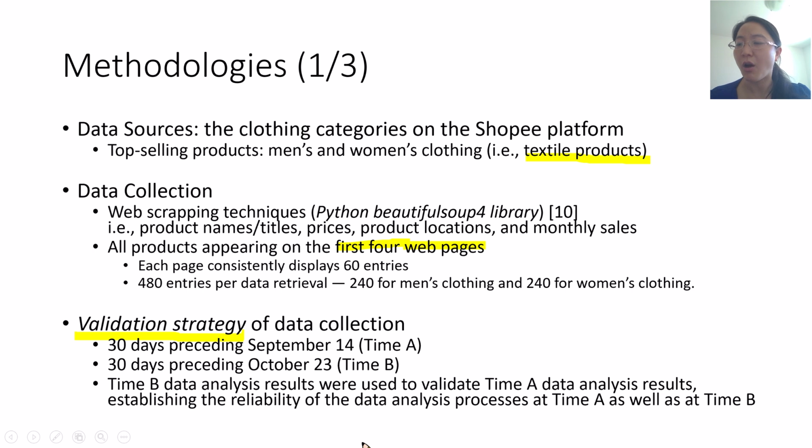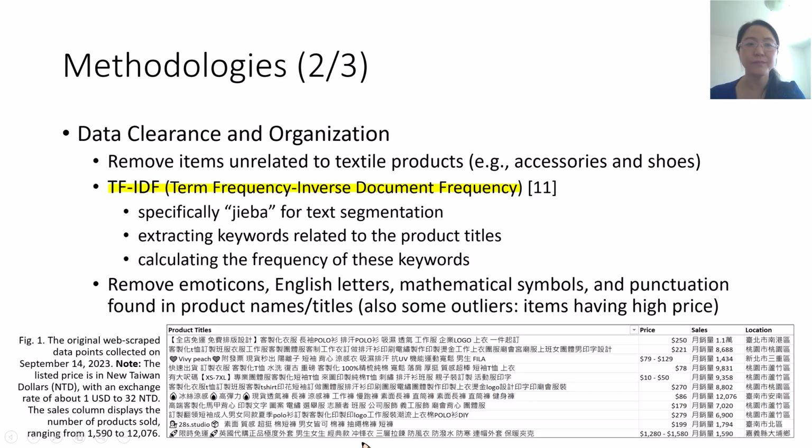The procedures of analyzing the collected data were validated by collecting 2 data sets in 2 different time frames, time A and time B. In other words, time B data analysis results were used to validate time A data analysis results, establishing the reliability of the data analysis processes at time A as well as at time B. The follow-up careful analysis was conducted for the dataset collected in time B.